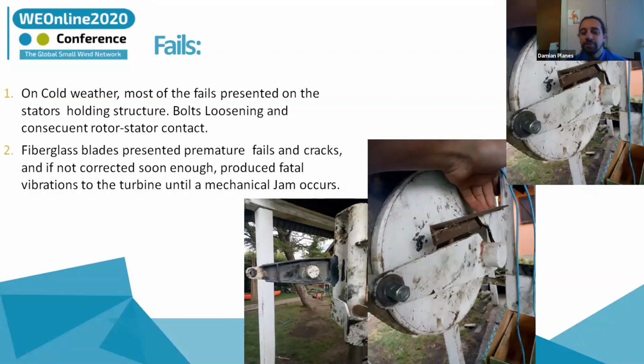There is also a problem with the fiberglass blade. In such extreme cold, we are seeing that they prematurely fail. They break. I think it's the resin we are using. So we have to take more information from people using these turbines to see how the other properties work, and maybe look further to see what kind of resin we can use that lasts longer.